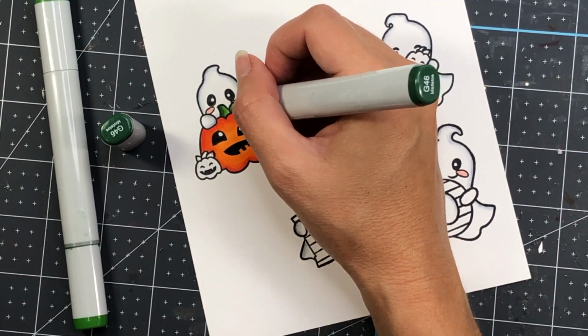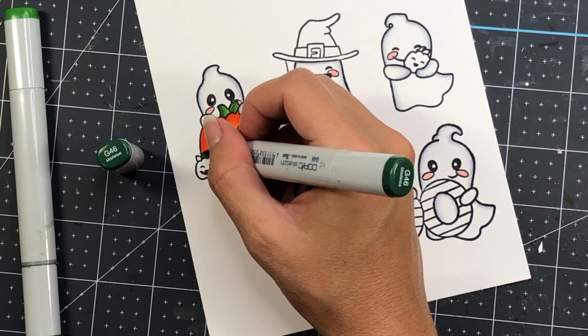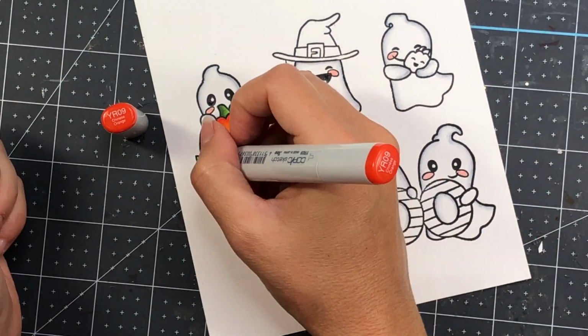So for the greens, I'm using G46 and YG17 to color the leaves as well as the stem. And then this small pumpkin, again, is the same colors with the greens and the oranges that I previously colored.